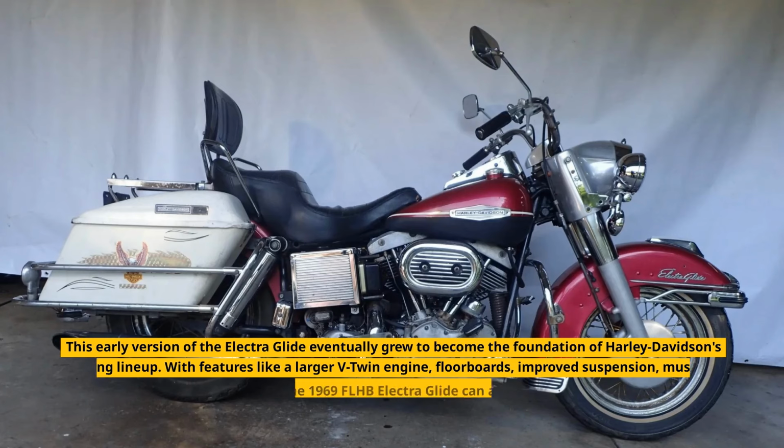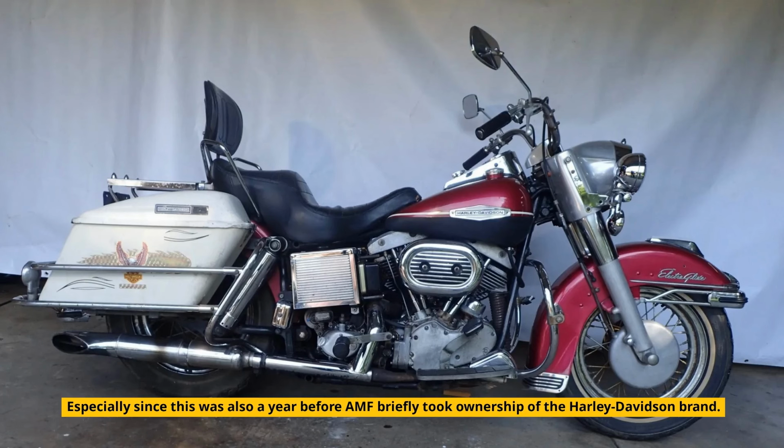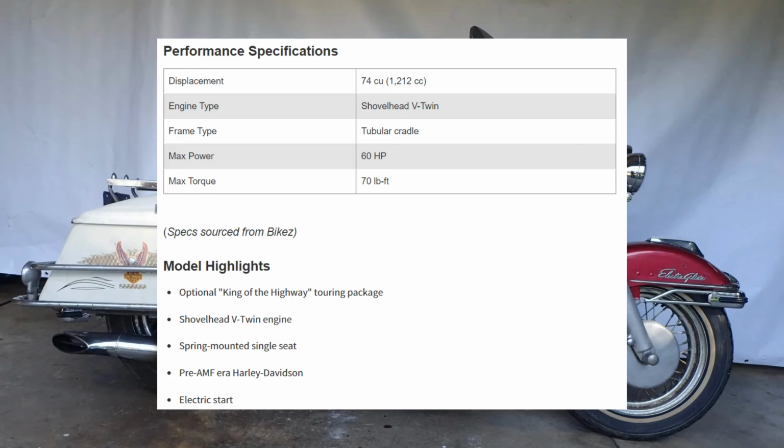This early version of the Electra Glide eventually grew to become the foundation of Harley-Davidson's touring lineup. With features like a larger V-twin engine, floorboards, improved suspension, muscular appearance, and a larger frame, the 1969 FLHB Electra Glide can acquire a high price on the auction block, especially since this was also a year before AMF briefly took ownership of the Harley-Davidson brand. Here's the performance specifications and model highlights of 1969 FLHB Electra Glide.